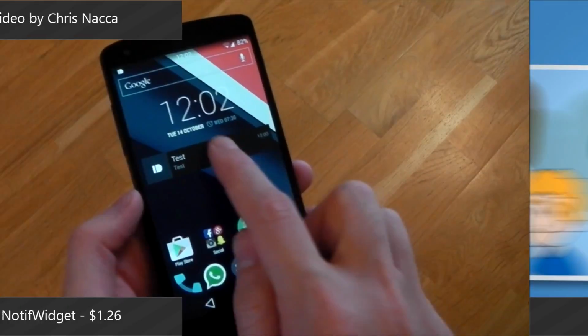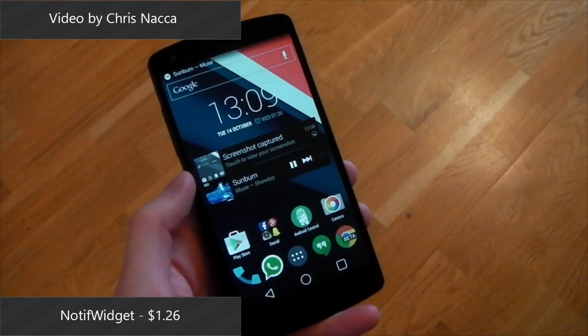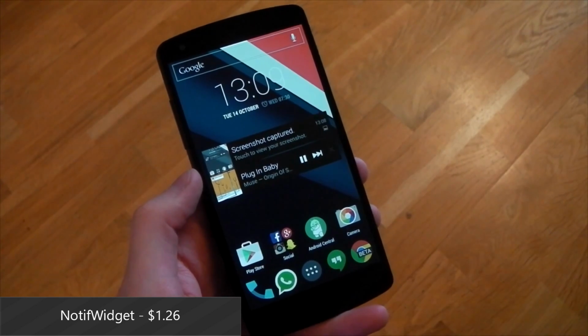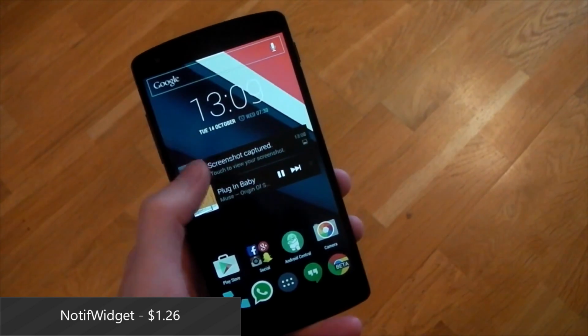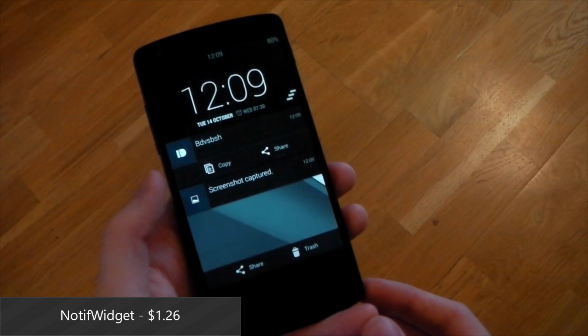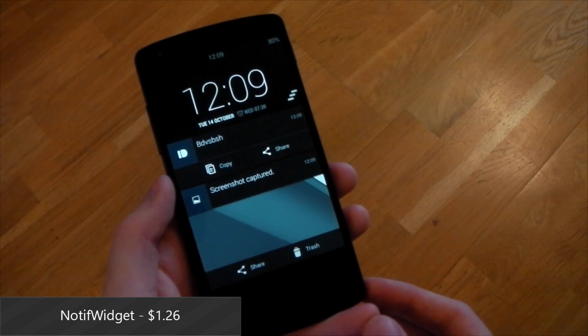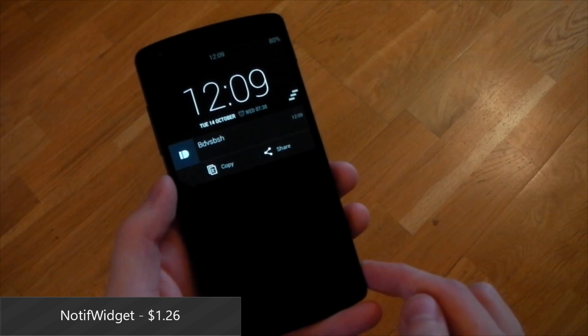IfWidget is a unique application that allows you to check your notifications almost anywhere. It comes with a home screen widget as well as a lock screen widget that allow you to check and dismiss notifications. There's also Daydream support, so you can check and dismiss notifications without waking up your device from Daydream mode. It's just over $1, which is a good price. If you're interested, check it out.